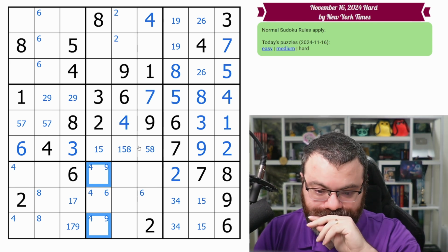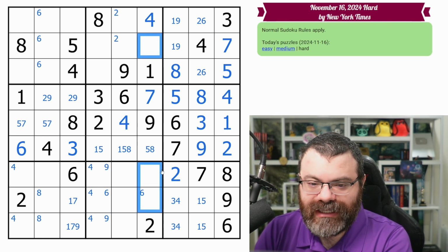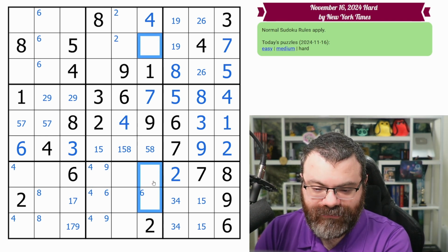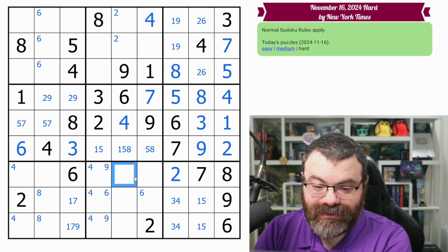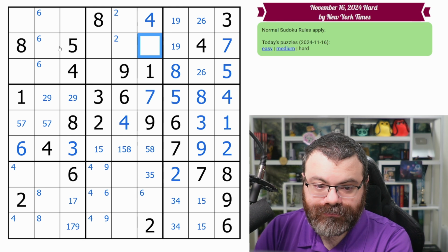Excuse me. Wow. This column is down to 4 digits. We need a 3, 5, 6, and 8. This can't be 6 or 8, so this is 3, 5 only. This can't be 5 or 8, so this is 3, 6.